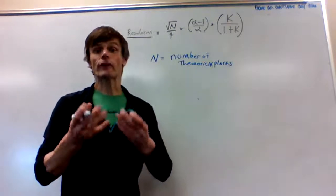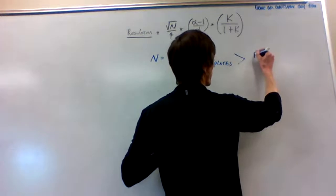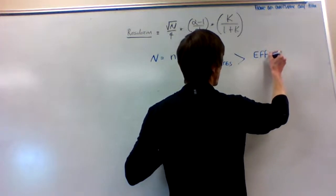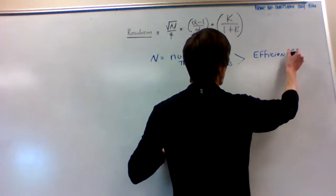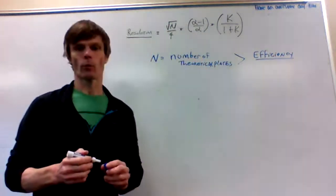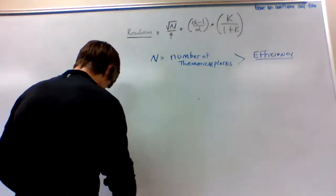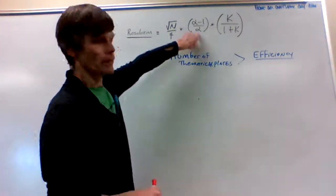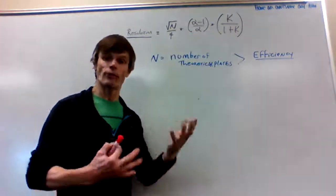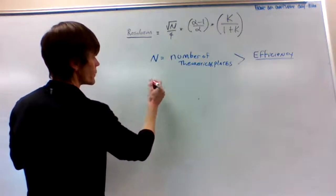N reflects efficiency. That's one important factor when we want to encourage resolution. The term that involves alpha, alpha minus 1 divided by alpha. This term involves alpha.